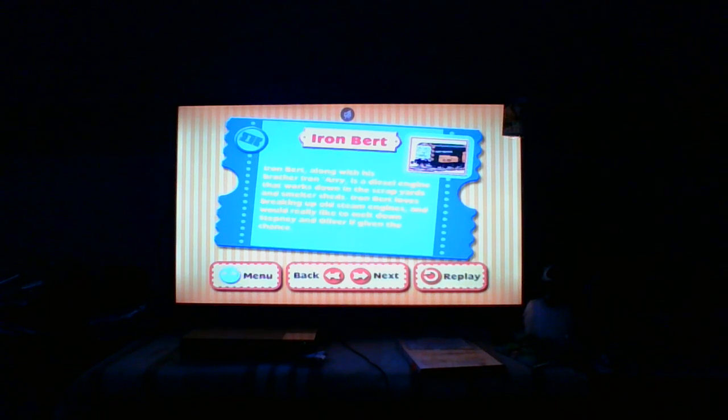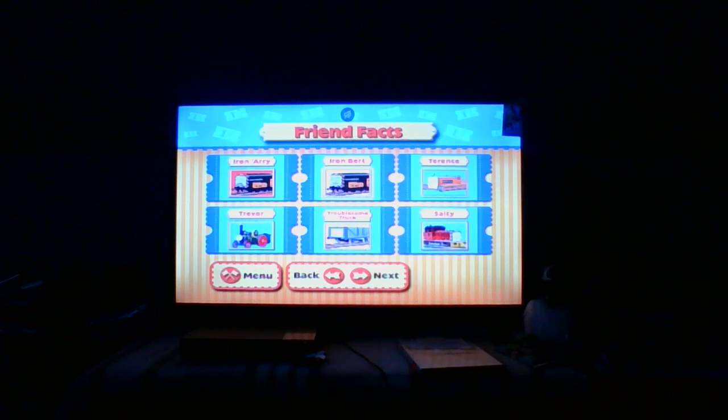Strange how they mentioned Stephanie and Oliver when Stephanie doesn't appear again until season 12, and Oliver, Duck, Donald, and Douglas, and Toad don't appear until season 12 too, and they're pretty much absent for seasons 8 through 11, mostly at least. Look, this is just so crazy to me.